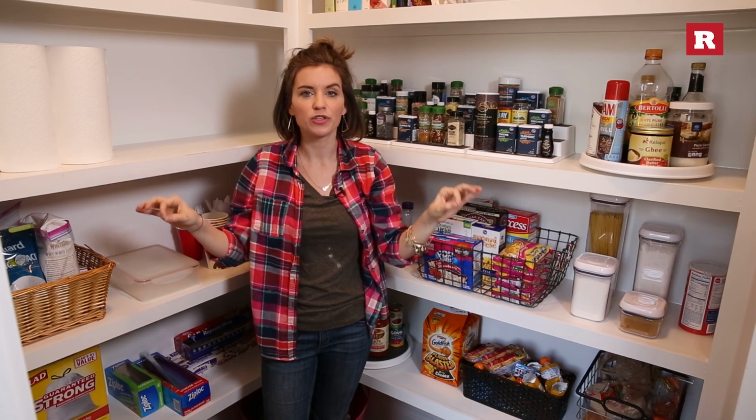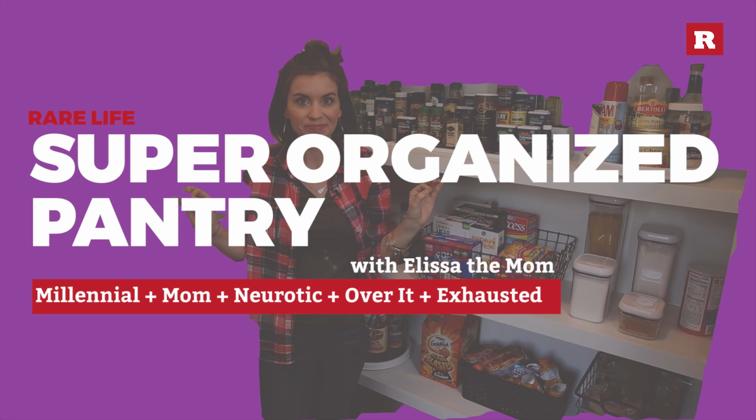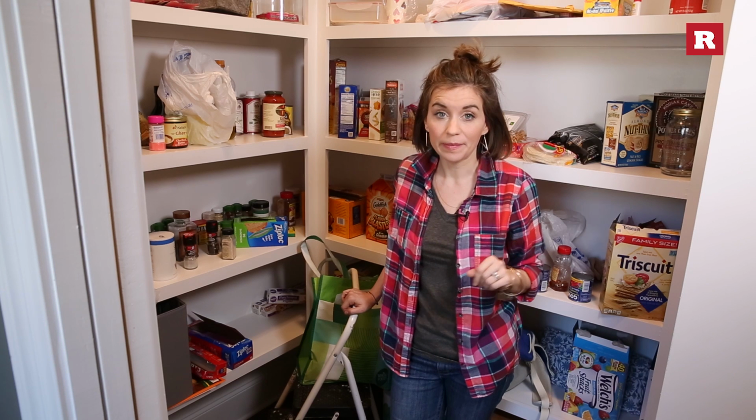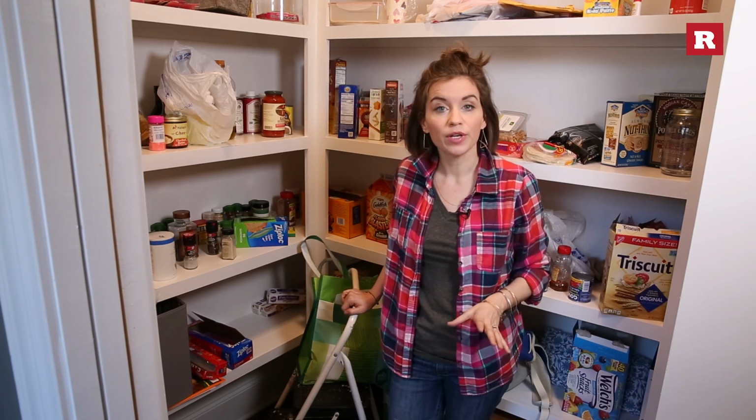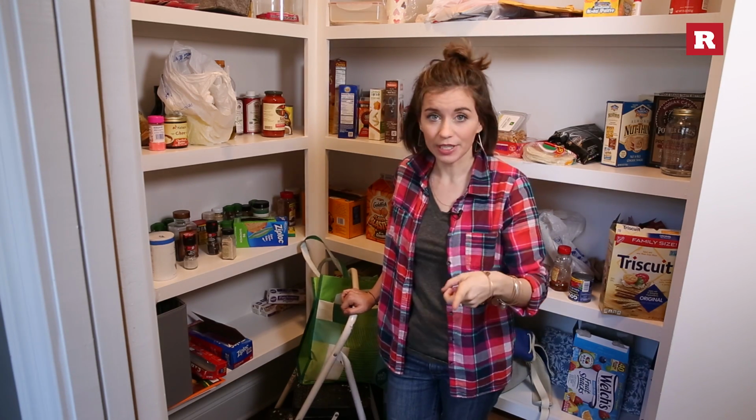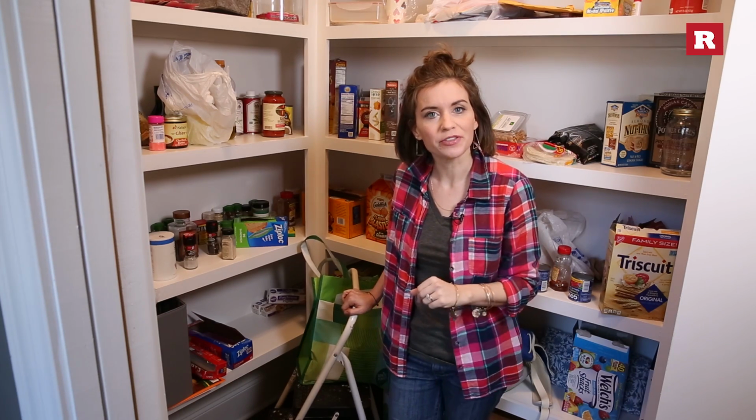Today I'm going to tell you how to get your pantry super organized. Welcome to my pantry. It is a nightmare. I'm going to organize it, and I'm going to give you tips you can use to organize your own pantry.